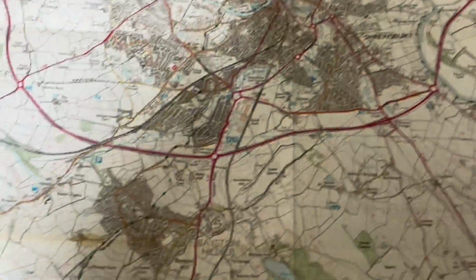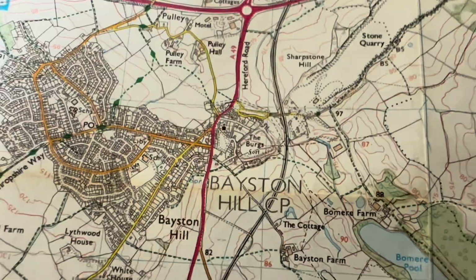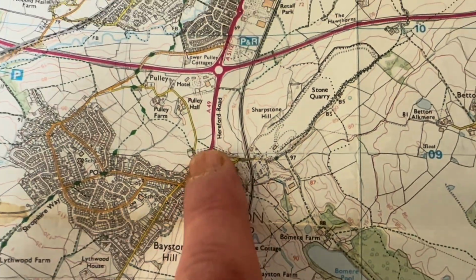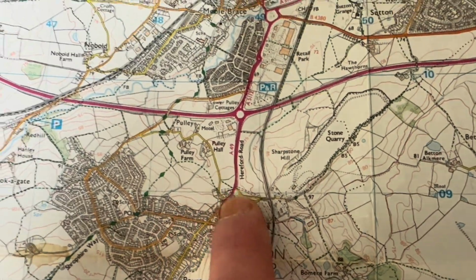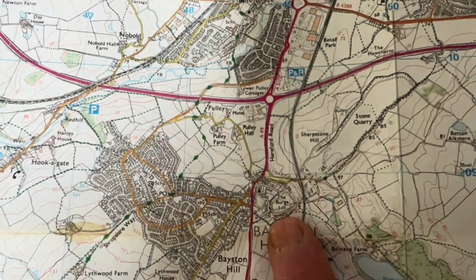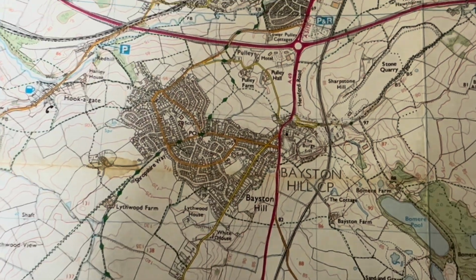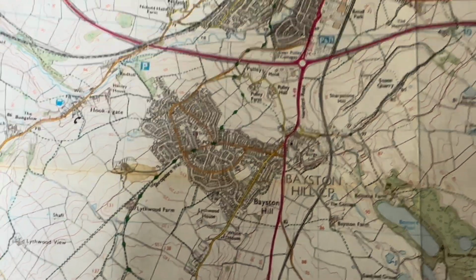And as you can see, today we are just south of Shrewsbury in Bayston Hill, as I say, and we're just right around here, making our way up this lane to the Burgs Hillfort. I'd never noticed it before, but here it is on the Ordnance Survey map.